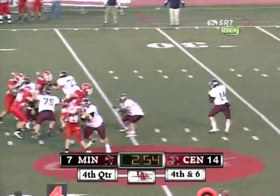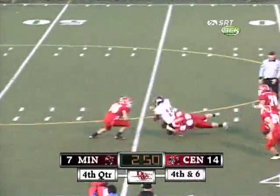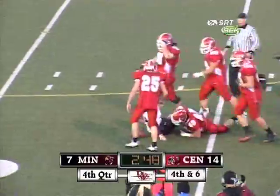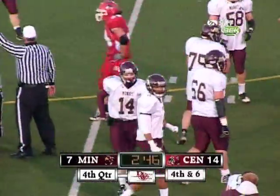Two receivers each side from the left hash. Yanosko on the play action. Rolls towards his left now. Tries to find a seam up the middle. He's got the first down yardage. Wow. Just enough to get over the 45-yard line. Move those chains, say the Magicians fans.